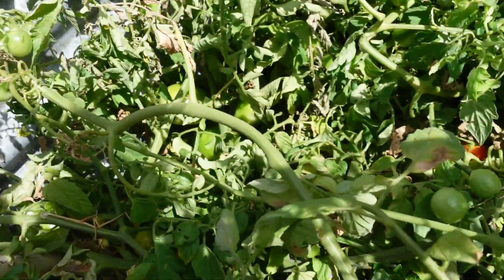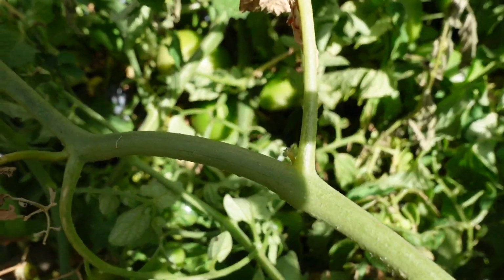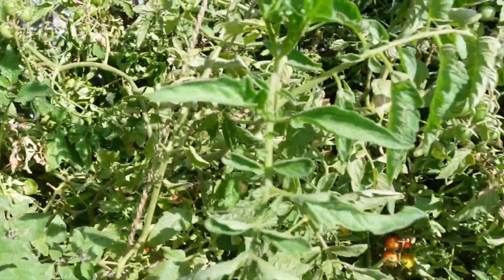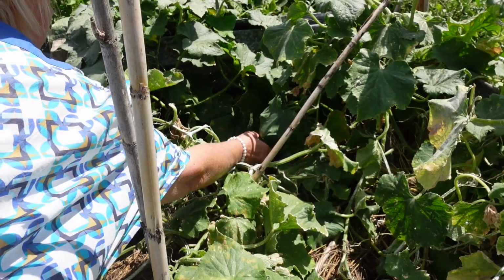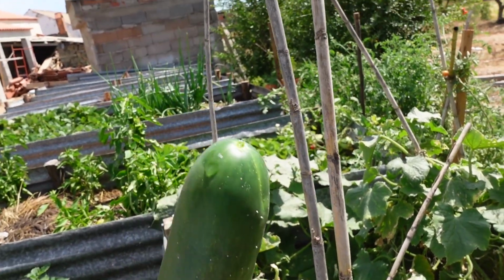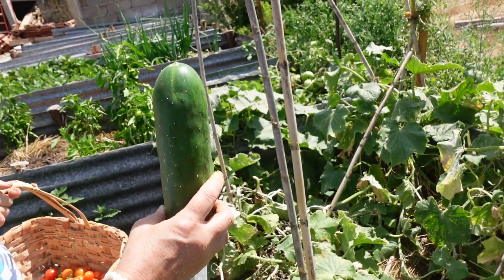There's some quite big green ones down there as well. That looks a good one. It's ready because it came off real easy.